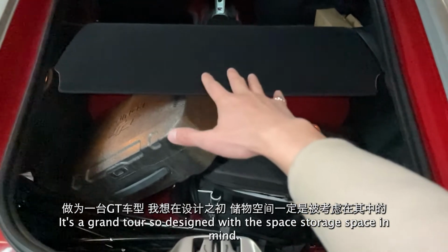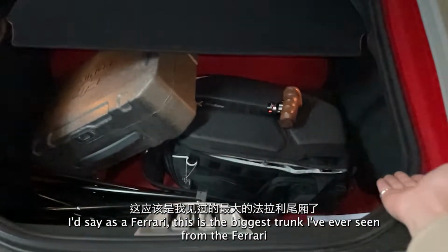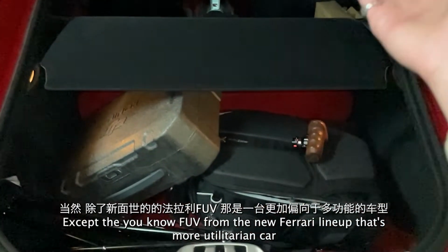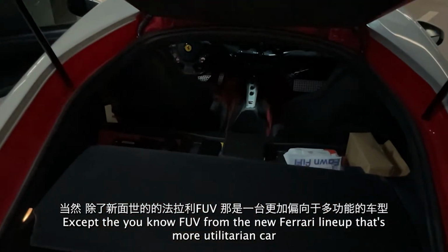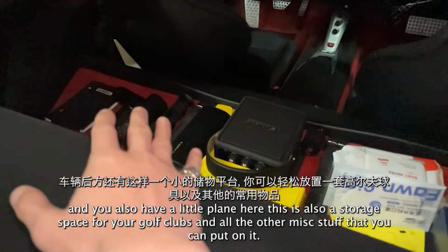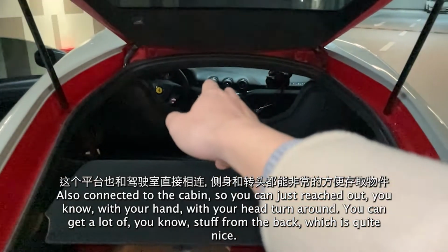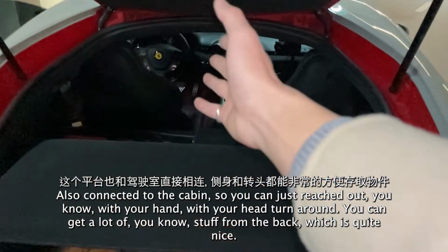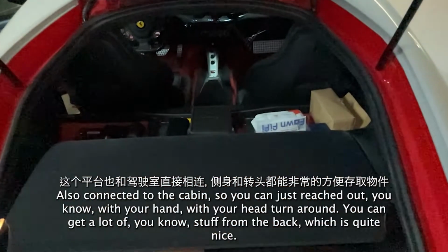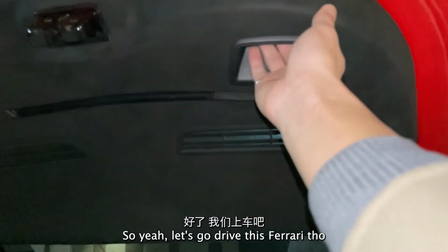It's a grand tourer, so it's designed with storage space in mind. I'd say as a Ferrari, this is the biggest trunk I've ever seen from Ferrari, despite the FUV from the new Ferrari lineup, which is a more utilitarian car. And you also have a little plank here. This is also a storage space for your golf clubs and all the other mixed stuff, and it also connects to the cabin, so you can just reach back with your hand, head turned around, and get a lot of stuff from the back, which is quite nice. So yeah, let's go drive this Ferrari though.